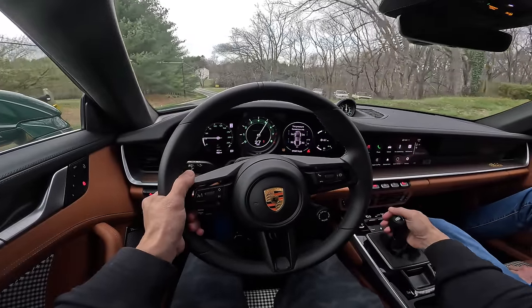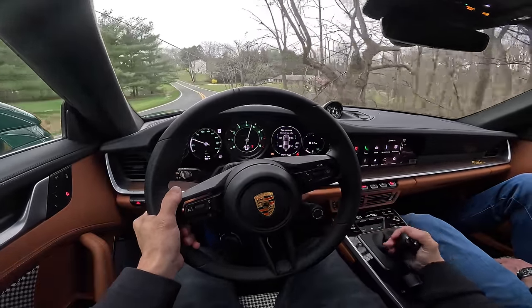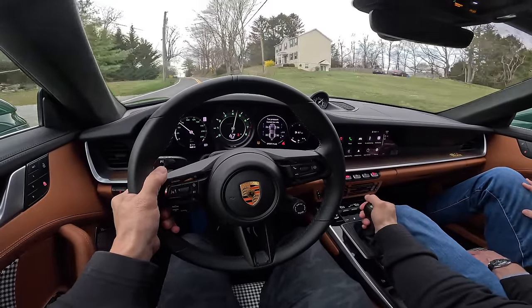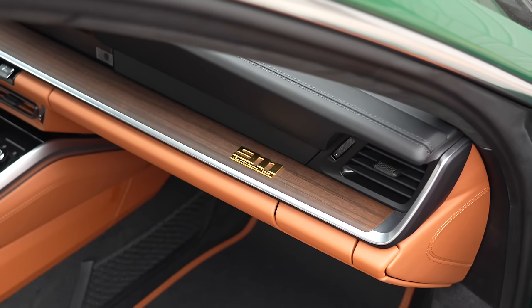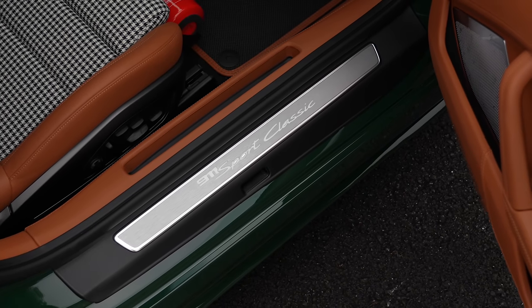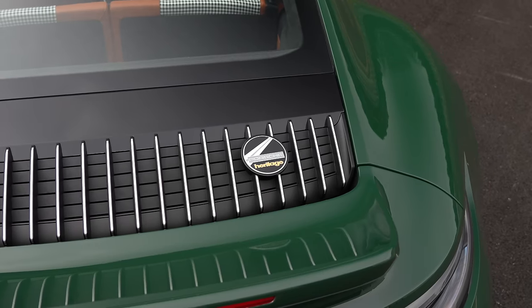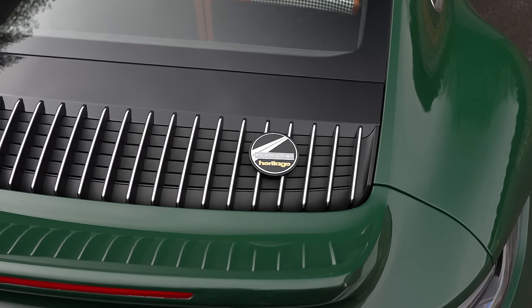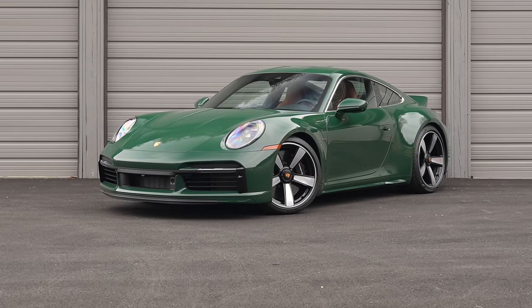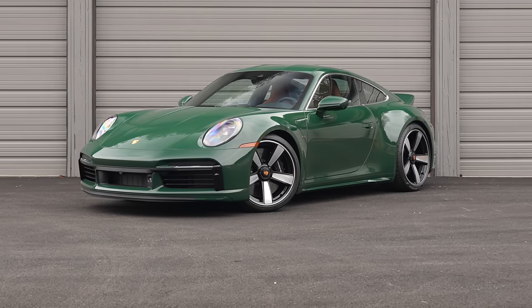Driving the 911 Sport Classic is an unparalleled experience, offering thrilling acceleration, precise handling, and a perfectly tuned balance between sportiness and comfort. With only 1,250 units produced, this rare model is more than just a vehicle. It's a piece of Porsche's storied legacy, designed for those who cherish both the drive and the heritage. The Porsche 911 Sport Classic is a celebration of automotive excellence, a collector's dream that bridges Porsche's illustrious past with its innovative future.